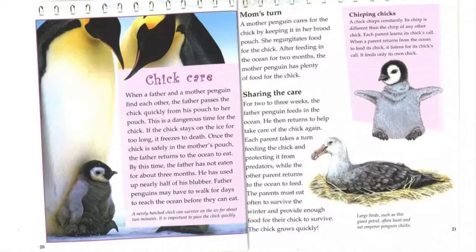Each parent takes a turn feeding the chick and protecting it from predators, while the other parent returns to the ocean to feed. The parents must eat often to survive the winter and provide enough food for their chick to survive. The chick grows quickly.